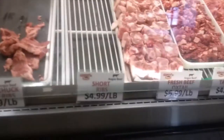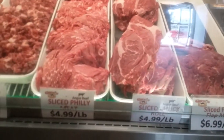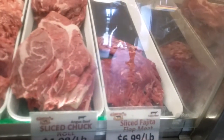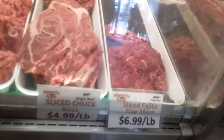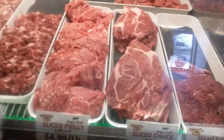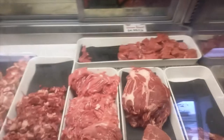Steak. No, forget them. They're shoulder, but you gotta cook them. You can't just pop them. Get some taco meat. A pound of taco meat. There's Philly cheesesteak meat. Get a pound of that too. Sliced chuck. Yeah, you want to get that? Get a pound of each. Taco, sliced Philly, and sliced chuck roll. Pound of each.